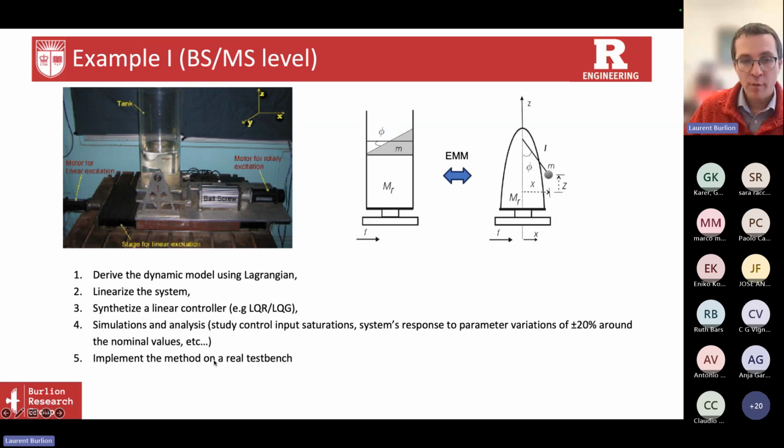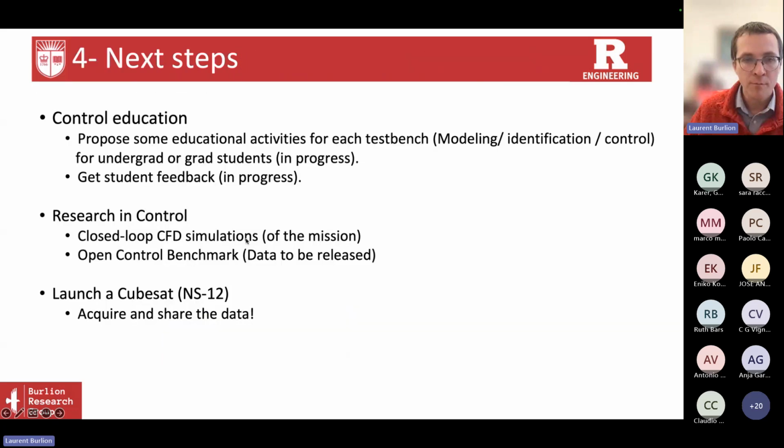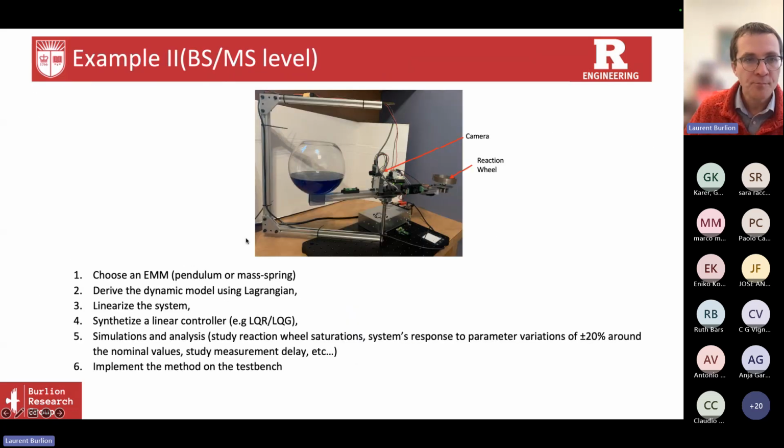Later on, we plan to implement this method on the hexapod that I showed before, which is here, because with this hexapod, we can isolate the translational degree of freedom. So that's the next step.